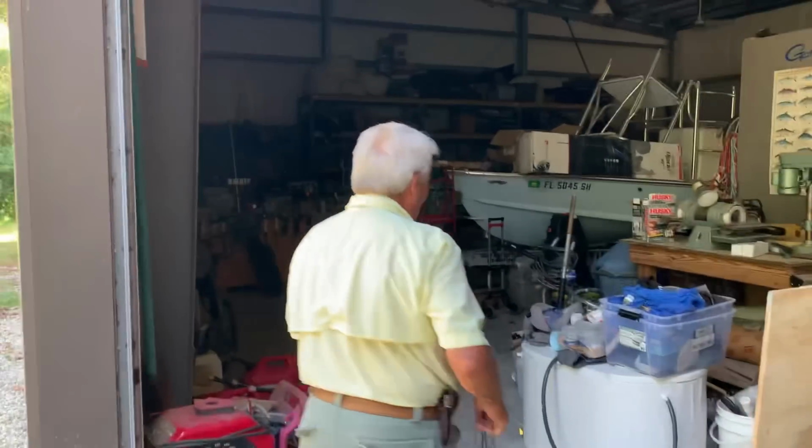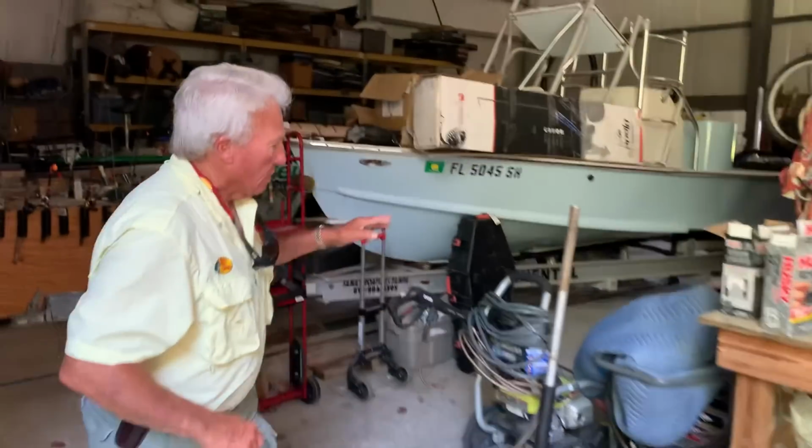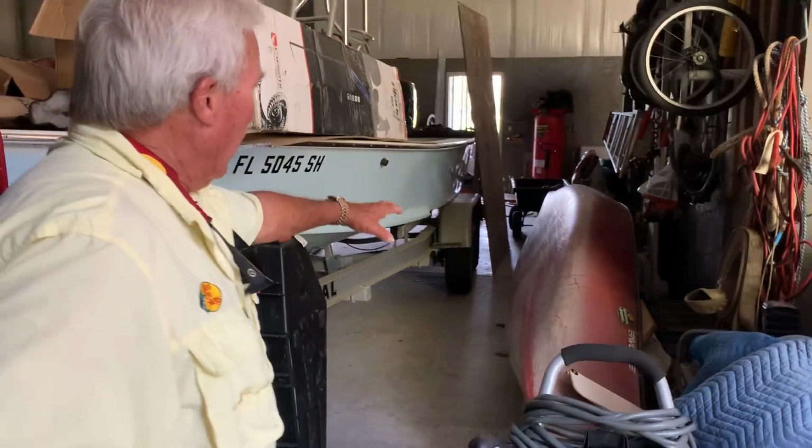I went down to my A1 area down deep in the Everglades, and come here, I'll show you. I took this little canoe, and you probably saw me out on last Friday's venture in this little canoe right here. I had my trolling motor, and I had my GoPro cameras. And by the way, I dropped a GoPro in the lake and lost that. It was a bad deal.